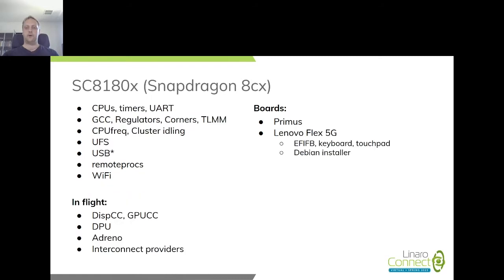So a new platform, the 8180X, which is known as the HCX platform. We have the base pieces in place: the CPUs, timers, UART. We have the basic clocks, regulators, RPMh. TLMM provides GPIOs. CPUfreq and cluster idling seem to be working, although I don't think we're saving any real power as it's configured right now. But the plumbing is there at least. Got the UFS PHY and USB PHY in place, and that works.